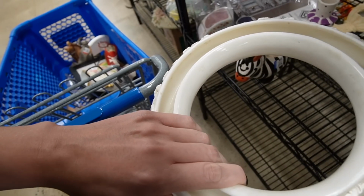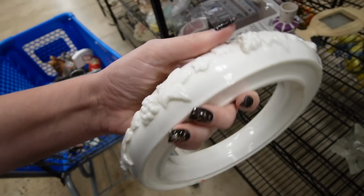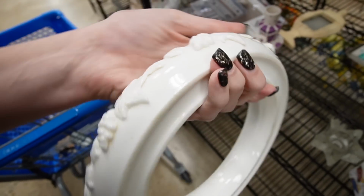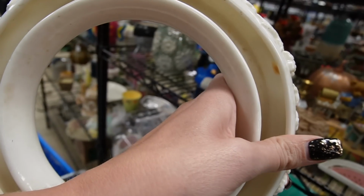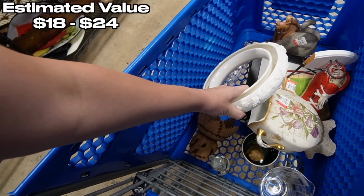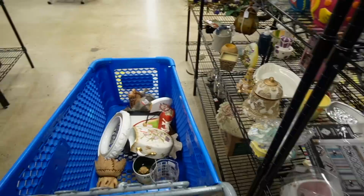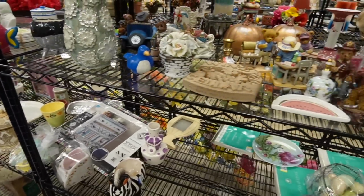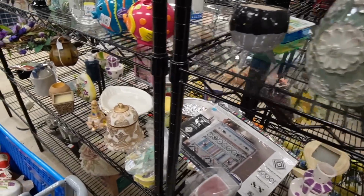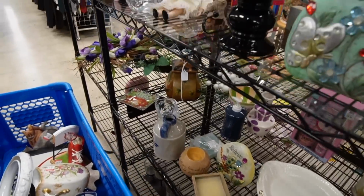I think that's milk glass. $3.99 on that milk glass. I'm having a hard time, but I'm pretty certain that's glass. I don't think I've seen that form before. So I'm going to stick that in there without crushing that weird glass piece I picked up. This is a fun aisle. I'm glad I finally made it down here. Not really seeing anything else though.